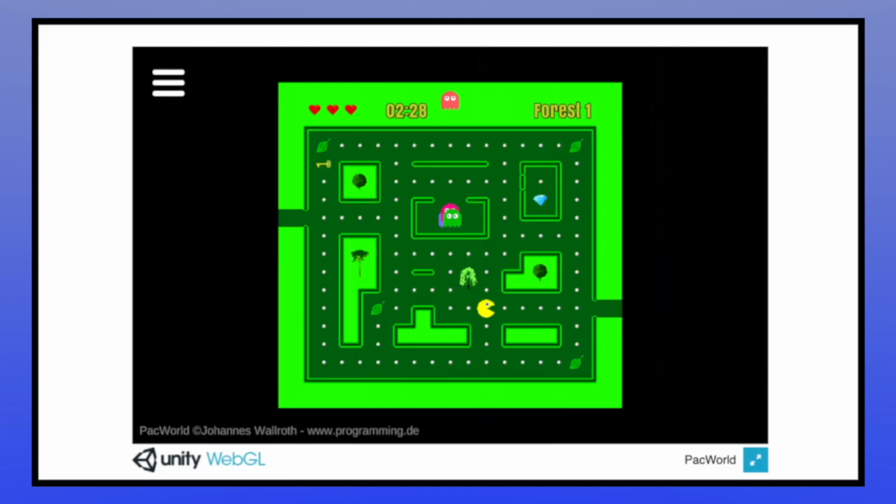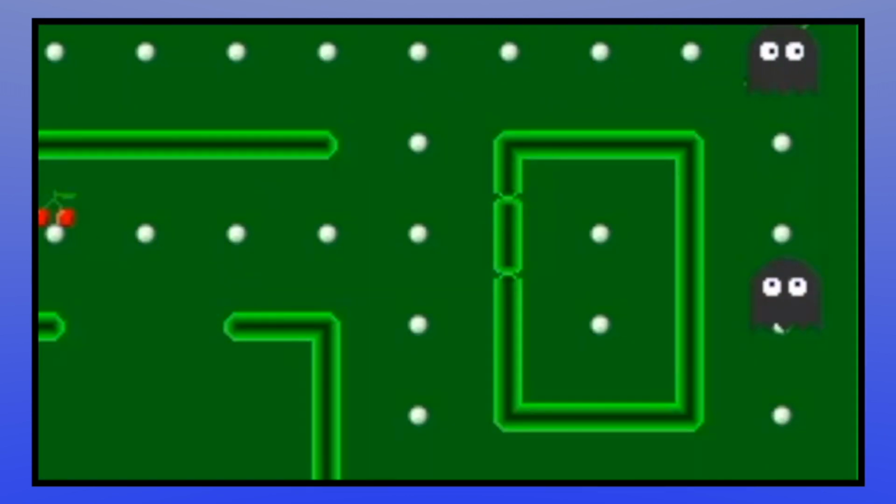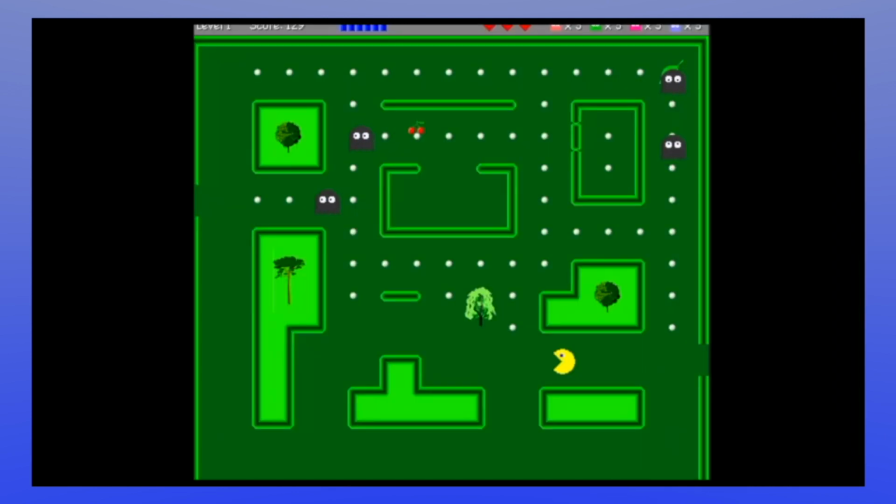Next is Pac-World, made by Johannes Walrath. Interestingly, the website listed on this screen is actually still up 20 years later, and on it you can find an updated version of the game that works in modern browsers. Pac-World's main gameplay gimmick is that there are these blocked off areas which you have to open by collecting keys, which appear randomly. It plays a lot slower than normal Pac-Man, which combined with the relatively small mazes makes it pretty easy to avoid losing.